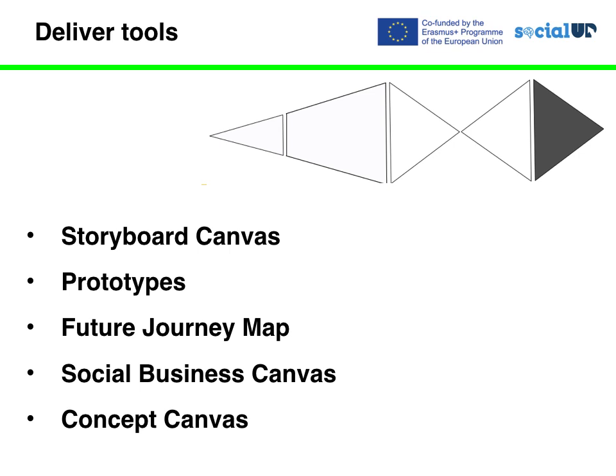We use the customer journey map in a slightly different way. We develop a future journey map of what the new process, the new service, the new system that a customer or user might go through.